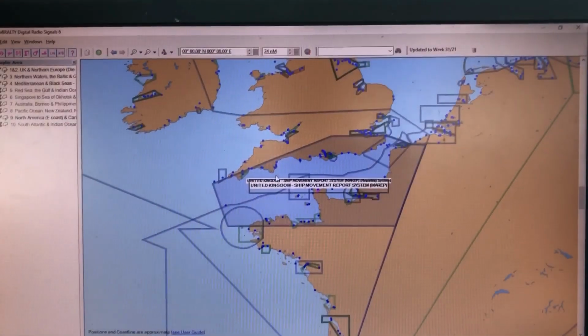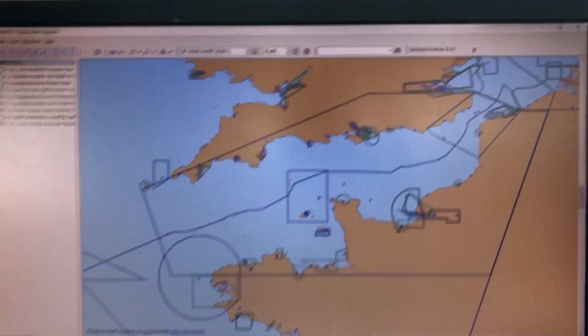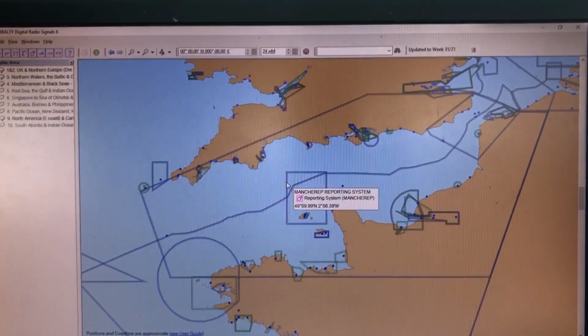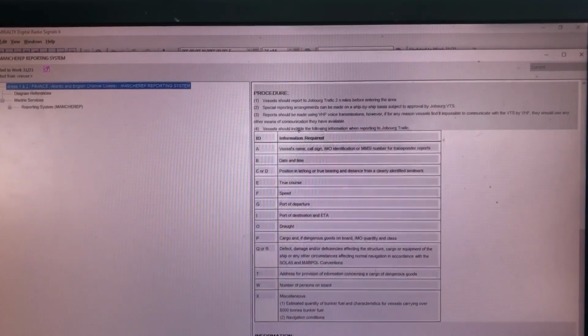So you have the information required, so you can do it as mentioned. And then as you enter, here is an area that interests us, MANDREP. You have the area demarcated, and MANDREP is a mandatory reporting system, which says what vessels are required to report and all that. The call is Gris Nez Traffic on channel 13. If no answer, then channel 16. So this is the information they need.